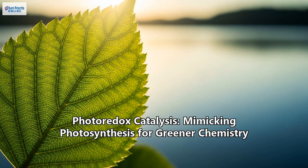What if we could use sunlight, just like a leaf does, to power our factories, create life-saving medicines, and even clean up our planet? Today, we're diving into a revolutionary technology that does exactly that. It's called Photoredox Catalysis, and it's literally illuminating the path to a greener future. So, what on earth is Photoredox Catalysis?